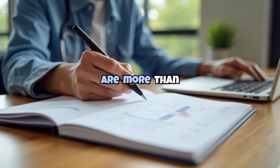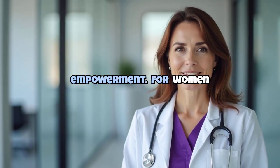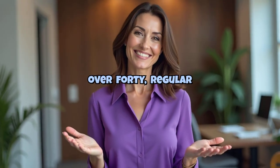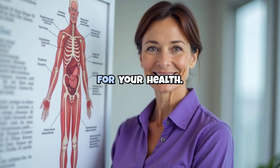Breast self-exams are more than a routine. They are an act of self-care, awareness, and empowerment. For women over 40, regular exams provide the confidence to catch changes early and take proactive steps for your health.